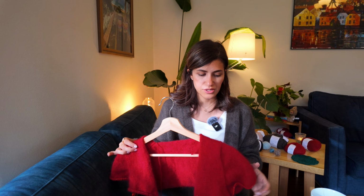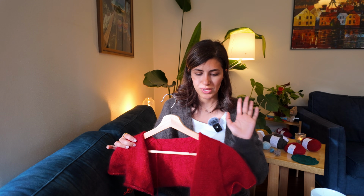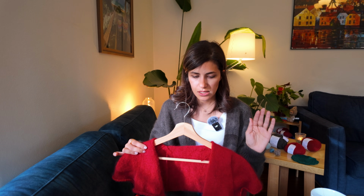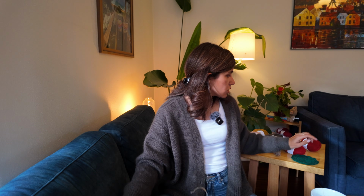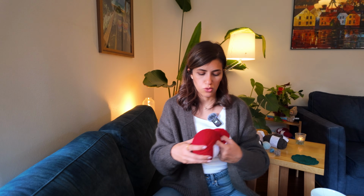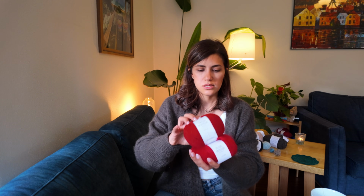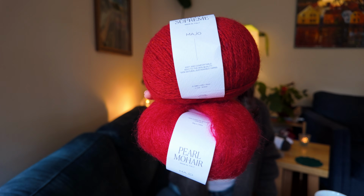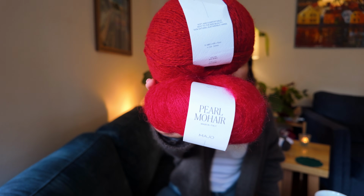So yeah, I'm very keen to finish this. I know there's still a lot to go, and this is knit up on a 3.5mm needle, so it takes a while. It's a very tight and tiny gauge, and the yarn that I use is this beautiful new to me yarn. So first time using this yarn. It's the Majo yarn in the Tweed Supreme for the base, and the same brand for the Mohair.